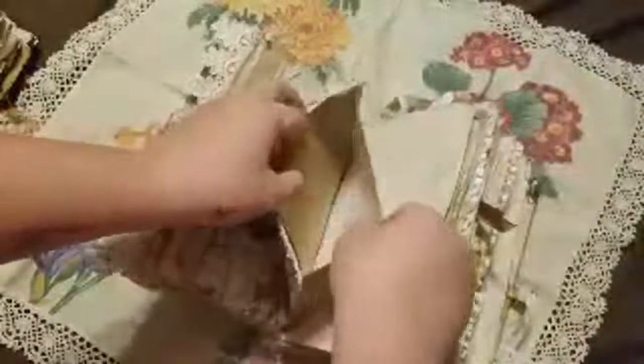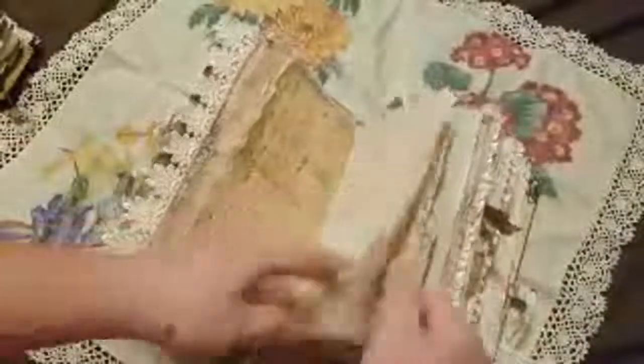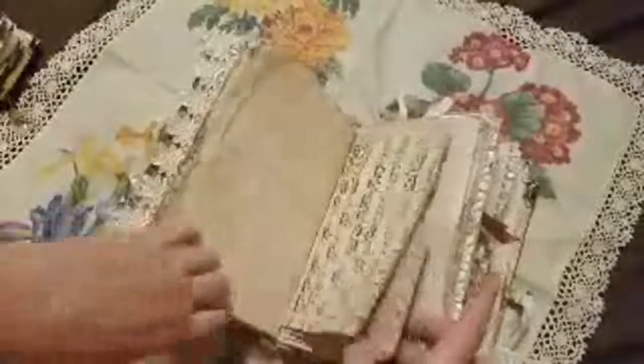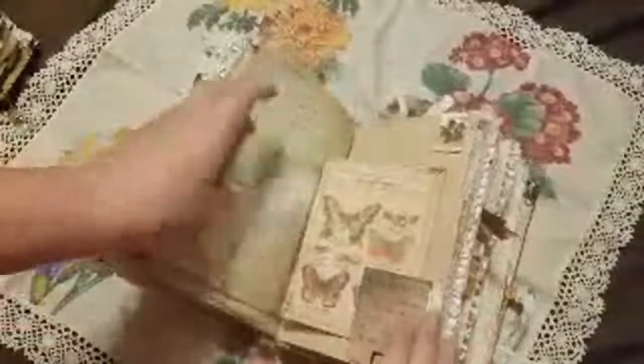I guess actually she has a flip through of this journal, so I'll stop pulling everything out. I just really like it, so I'm kind of playing with it. But she does have a flip through on this. This is Susan at Crafty Paper Trail, and this is for sure on there, so I'll go a little bit faster.